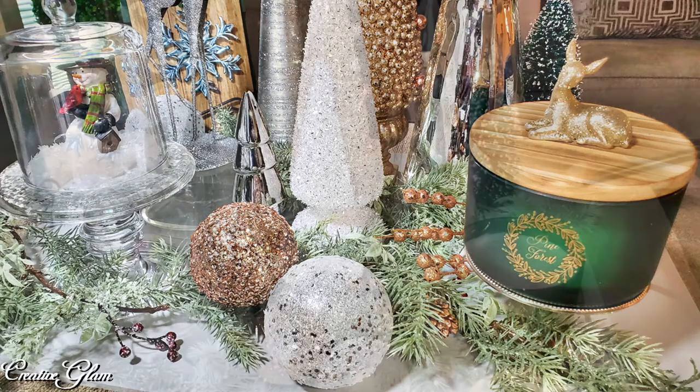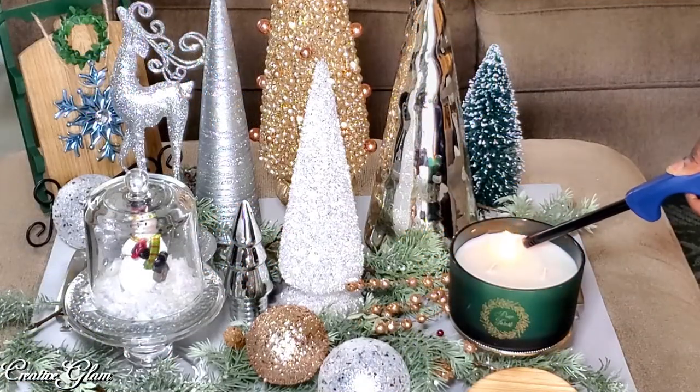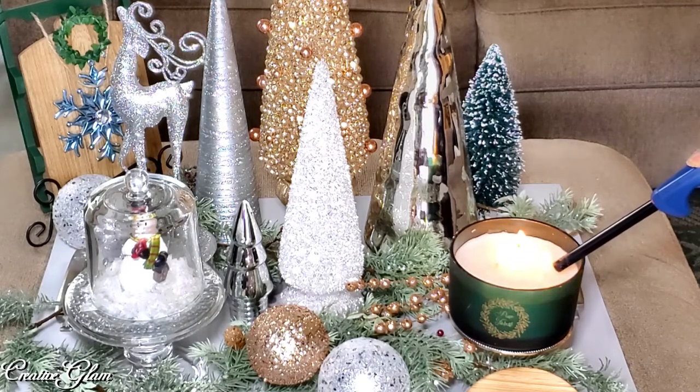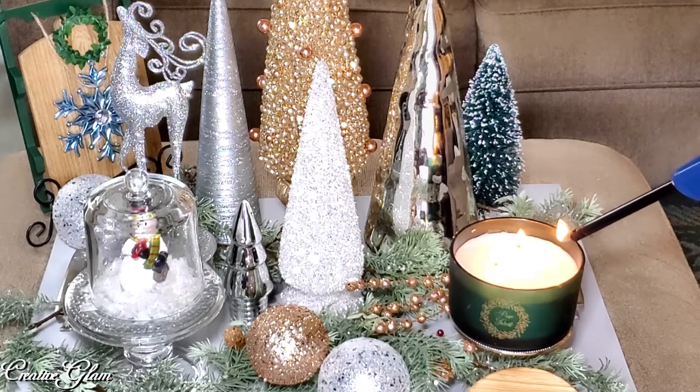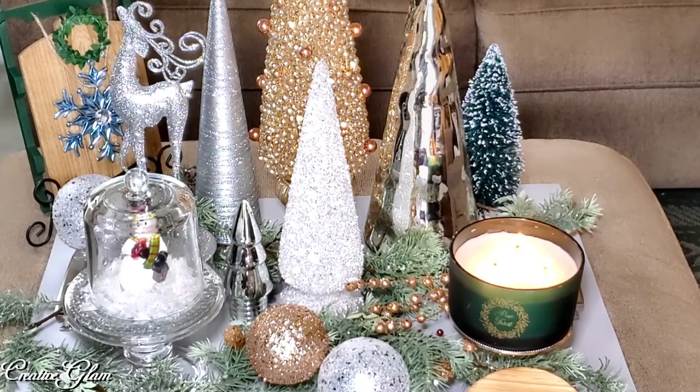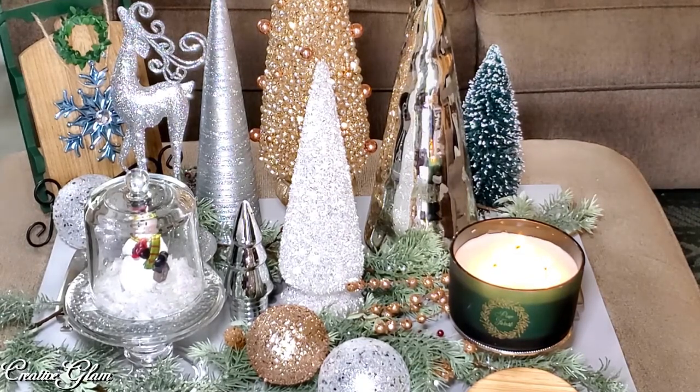I haven't burnt it yet, so I'm not sure what the throw is going to be like, but if it's anything like what's inside that jar, I can't wait. As soon as I finish filming, I'm going to light it. As a matter of fact, I may not wait. I may light that before this video is over. But this is the coffee table vignette. This is pretty much the way this coffee table will sit for the rest of the year.